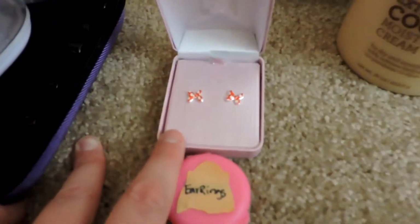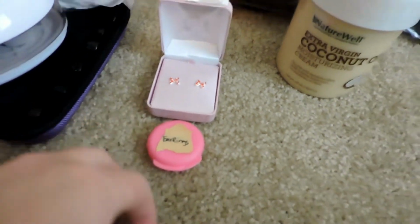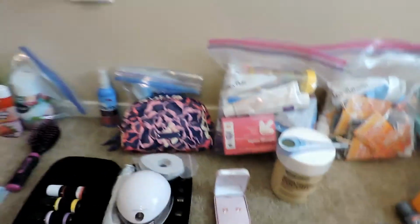Me and my daughter have these matching Minnie Mouse bow earrings, so we'll put those on before we go on the cruise, and I always try to bring her an extra pair of earrings in case one gets lost. We don't want any earring holes closing up, right?